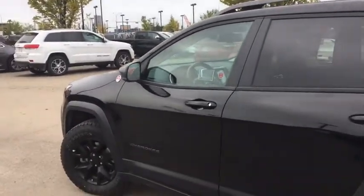All 4 windows do roll down. You got tinting in the back. This is one sweet ride. So let's hop on inside.